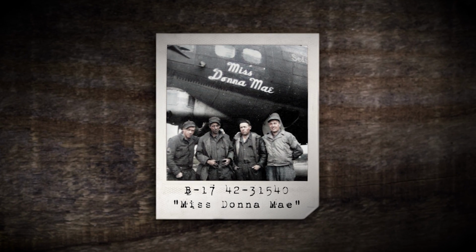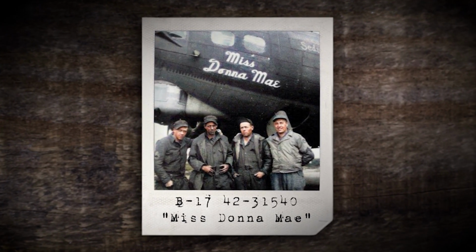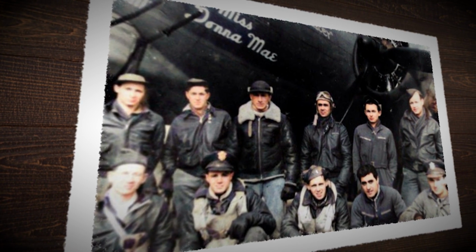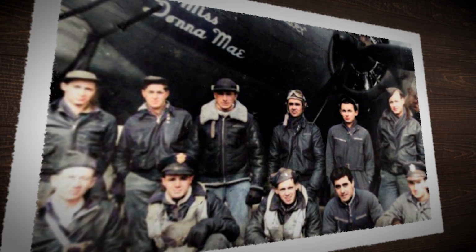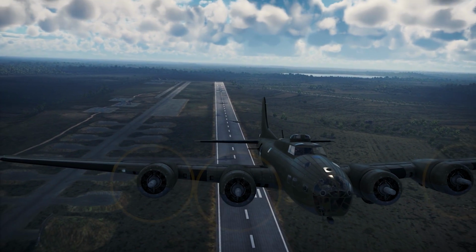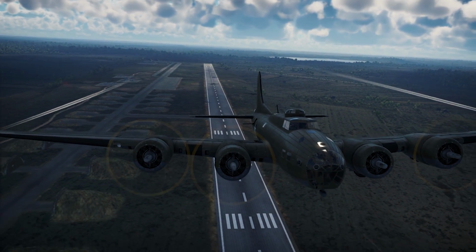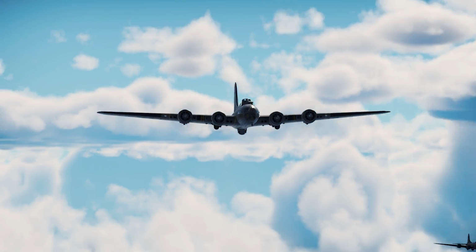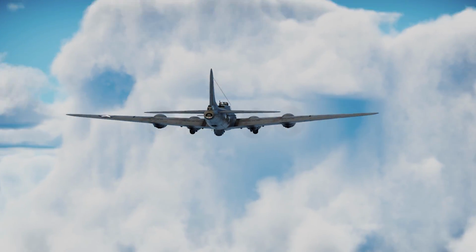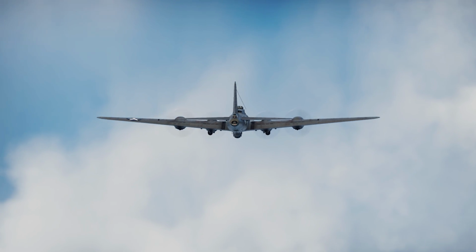One of these flying fortresses that would take part in this raid was B-17 serial number 42-31540, more commonly known by her lovely nickname, Miss Donna Mae. This bomber was delivered to England in late 1943 and was just in time to participate in the massive effort to cripple German air power. She would take part in multiple missions in the early months of 1944, taking care of her crew well. But unfortunately, tragedy would strike her on this famous mission to Berlin.